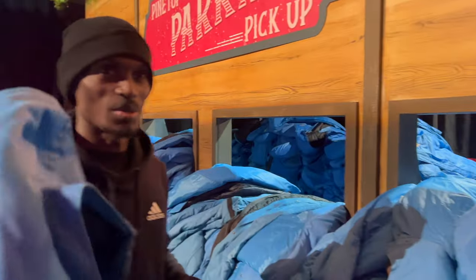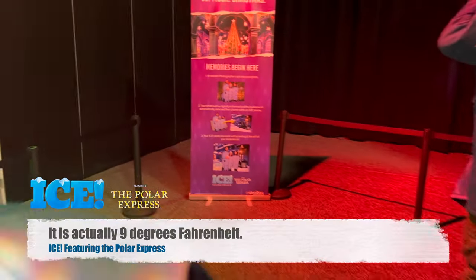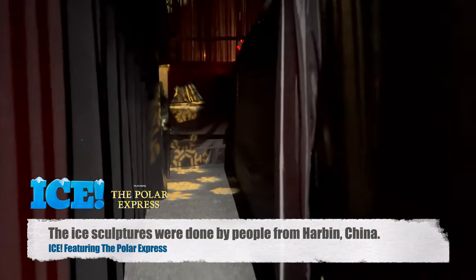Thank you very much. So they provide you with a really heavy parka because it's like negative something degrees in here. Look at these parkas. You guys look like Eskimos. Oh, it's getting cold. It's getting very cold and we're not even inside yet. Here we go. Ooh, see, aren't you glad you got your parka now?